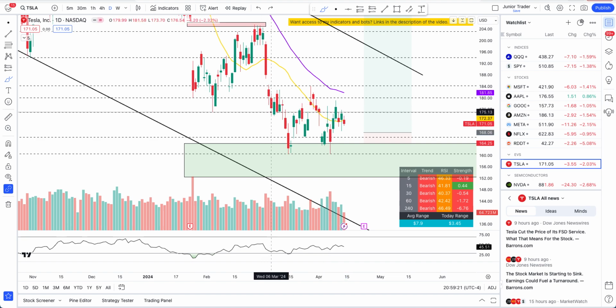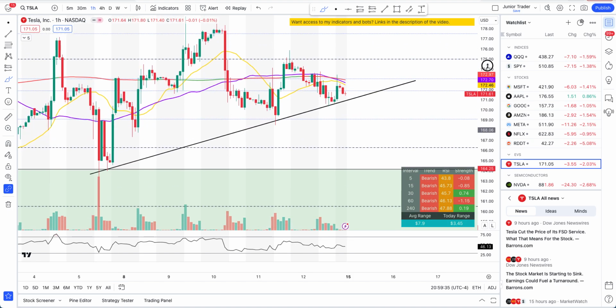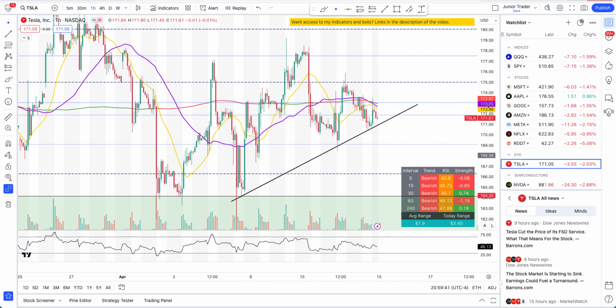If we would have closed above 175 and above the 20 days moving average, we would still have stayed 80% bullish. Right now, we are 55 to 60% bullish, and I'll tell you what I mean by that. So let's go to the hourly interval. And I like to be 80% on one side to be my confirmation. That's what gives me a lot of confidence when I can see 80% confirmation in my thesis.